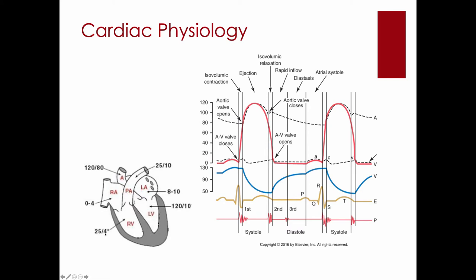And that 4 now in diastole becomes 25 when the ventricle contracts, and that sends it out through the pulmonic valve to the pulmonary artery. Again, the peak pressure here is 25 or so, but now when the valve closes, the diastolic, instead of being 4 or nothing, is going to be 10. That's important. Keep that number in mind. 10 is the pulmonary artery diastolic pressure.